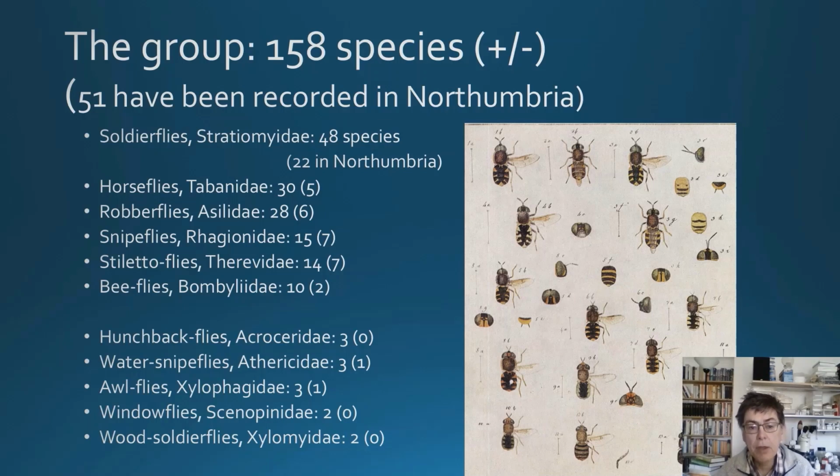Some of the other families though are a bit more restricted. Some of the species are really only found in the south of the UK, and there are a few that are only found in Scotland. Again, there's no one place in the country where you could see all these species, but Northumbria's got a pretty good selection to be going on with, and maybe more waiting to be discovered.